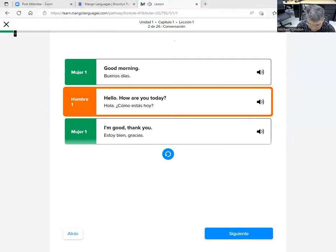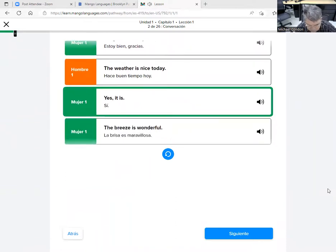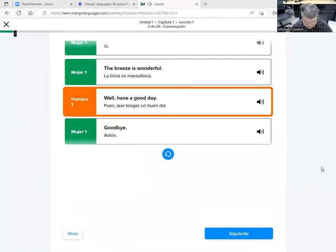Nice today. Yes, it is. The breeze is wonderful. Good day.